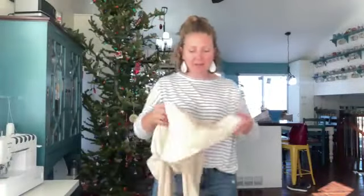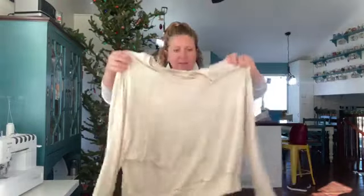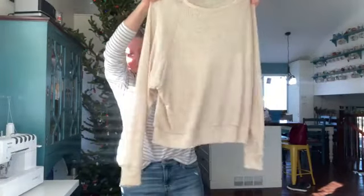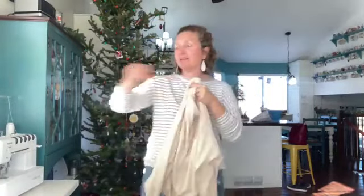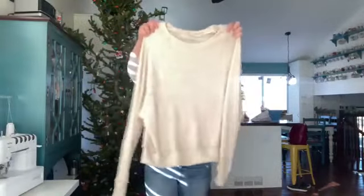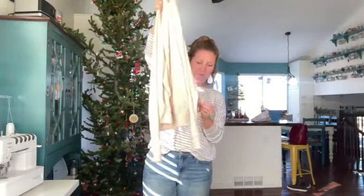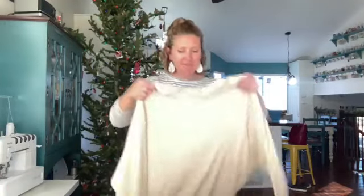Okay, so here is the cute sweatshirt. Don't you just love it? It is so adorable. Just close this a little bit. Okay, I just love it so much. And this color is super cozy. Found a thread.